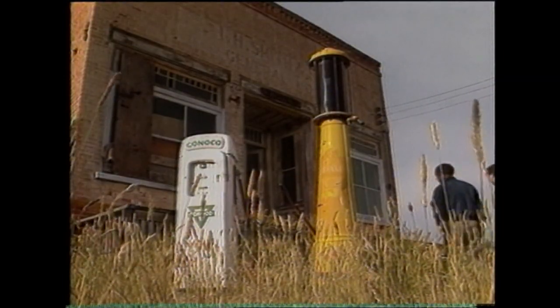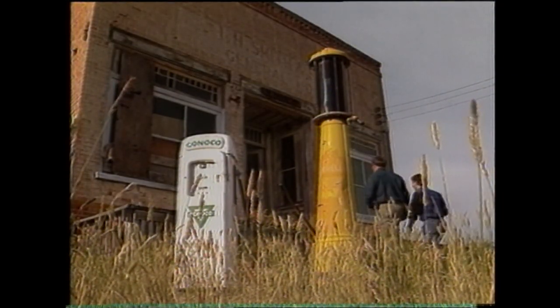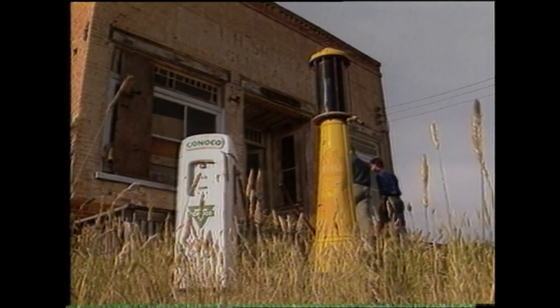And the general store is in surprisingly good shape. Even the old hand-crank gas pump sits out front.